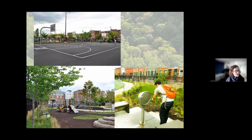And some more example schoolyards with, this is a rubberized, a rubber mulch as your surface for playground, with trees and native plants surrounding this play space. And in this picture on the right, there's a water fountain that drips, and all that excess water goes into a rain garden. So you're not wasting water because it's being used by the plants in that garden.